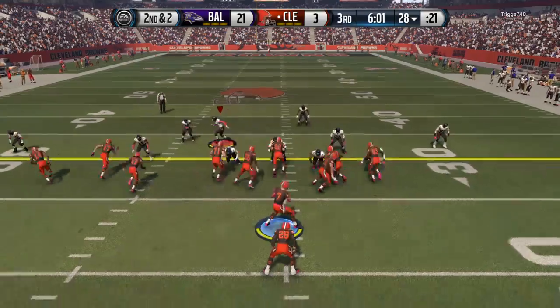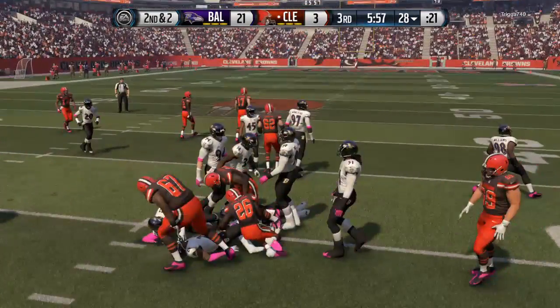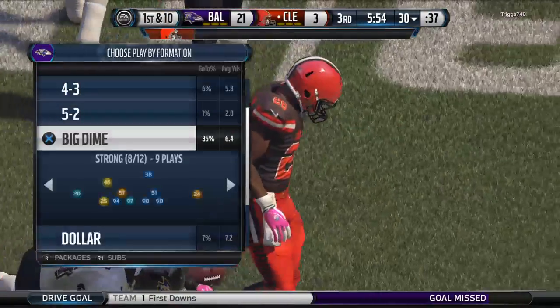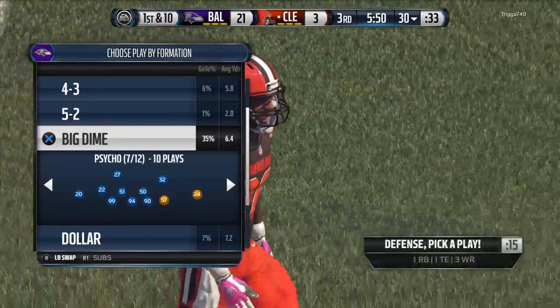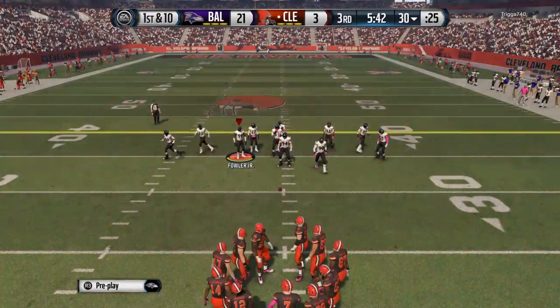Luck set in the pistol. The Browns take it from the 28. He's averaging about 3 yards a carry on the day. If you're a running back and you want more carries, do things like this. Read the defense right, read the blocking, and pick up first downs. That's a really good job by the running back.